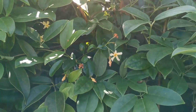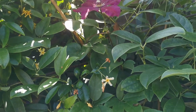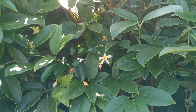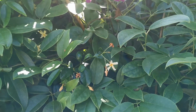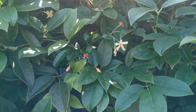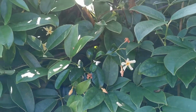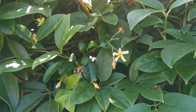Today is the 23rd of June, and we'll talk about one of my favorite fragrant plants, Trachelospermum jasminoides, also known as Star Jasmine or Confederate Jasmine. This is a flowering plant in the family Apocynaceae, and it is actually not a jasmine at all.